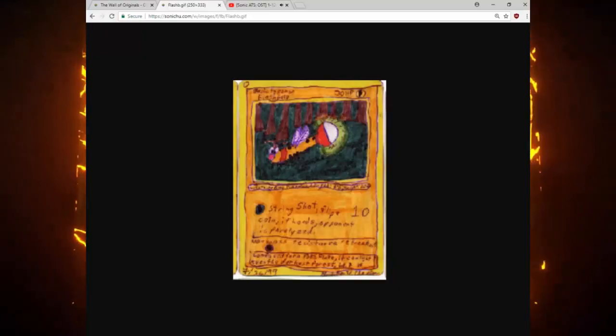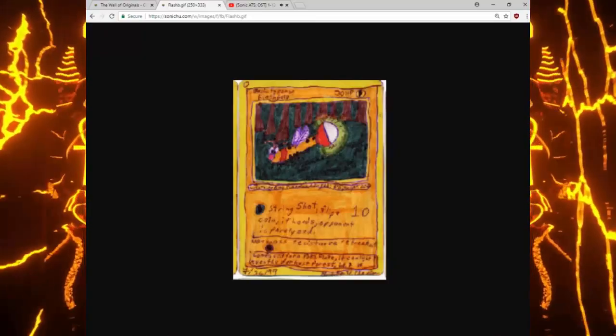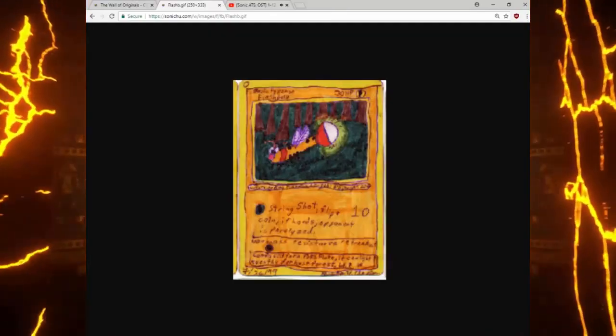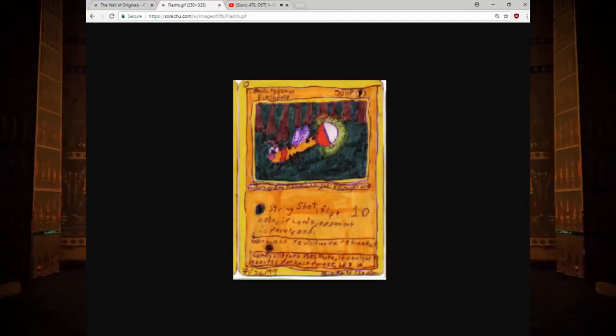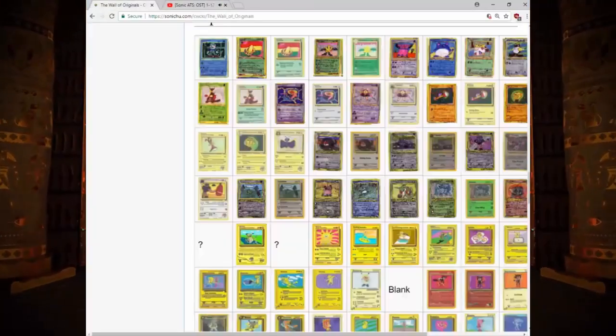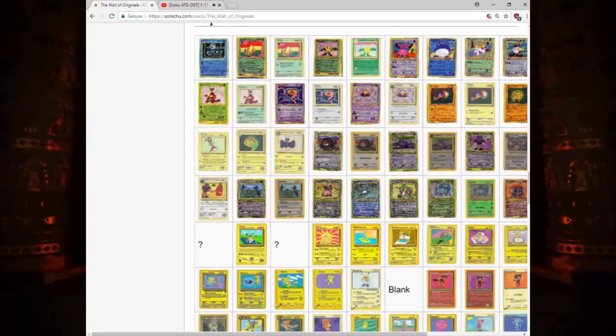Overall, I would say it's an alright design if a child made this, but instead it was a 20-year-old man making this. The face doesn't look like something that would come out of Pokemon, and its only move is String Shot, so it's worthless. This is still a 1999 card. Oh, thank you, Daisy.